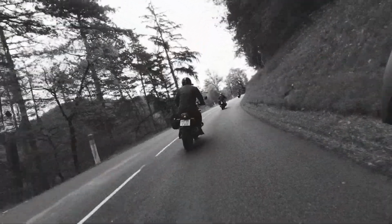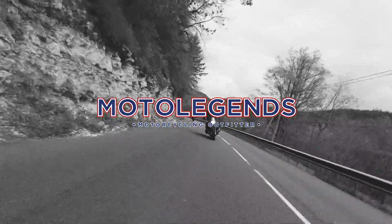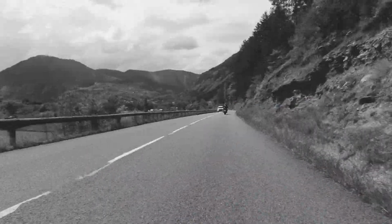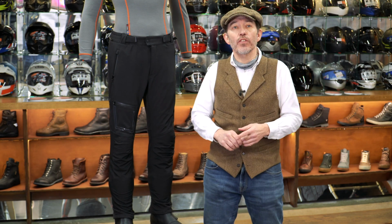Today we're going to be looking at a motorcycle trouser from the French brand Bering. It's a trouser that is called the Alkor trouser. This is that trouser. This is the Alkor trouser from Bering.